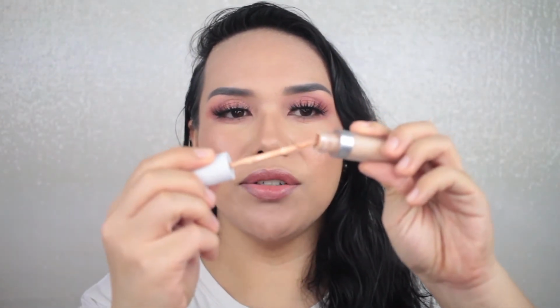We're gonna start off with the first purchase that I made, which is the ColourPop No Filter Concealer, and I have it in medium 22. This applicator is dope. It's a flat doe foot applicator, and it's got a bit of a bend to it, so when applying onto the skin, it feels very nice.